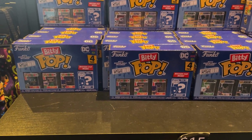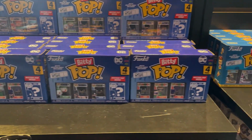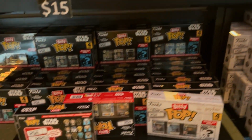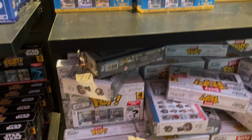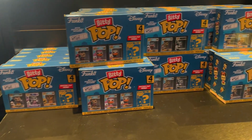Found some of the Biddy Pops over by Checkout. The DC ones are pretty cool to see. We also have some of the Star Wars ones. Here we also have the Harry Potter and the Disney ones. We're going to pick up some of the Disney ones.